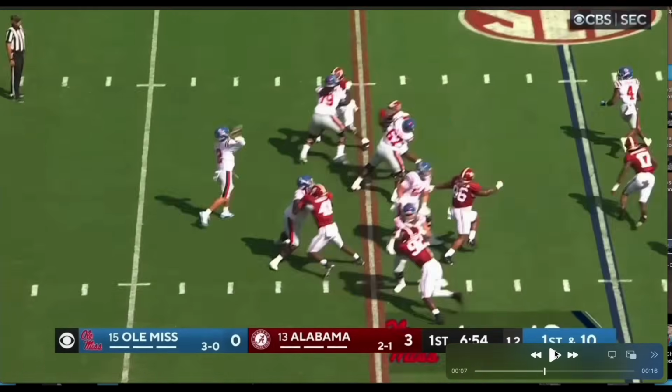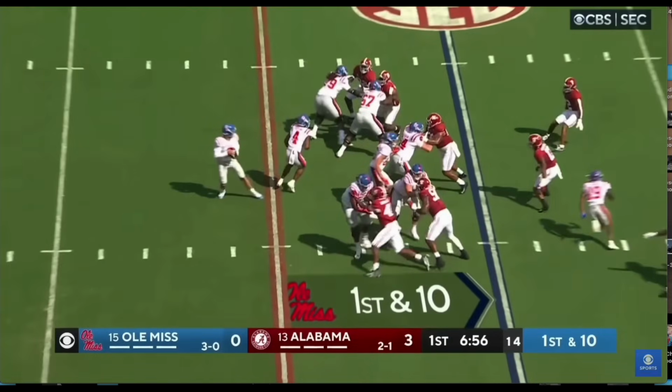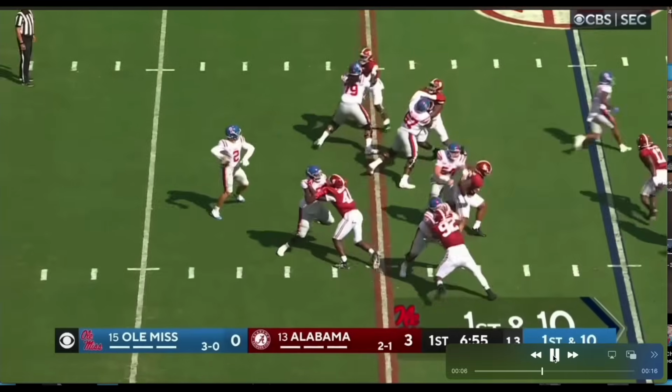See, 30-17 chasing him. Protection was good, though. Left tackle, left guard, they all wind up 1-on-1. Center was 1-on-1. Right guard's 1-on-1. Right tackle, and the offensive line wins that one. So, these quarterbacks, you give them protection, and they'll make throws.